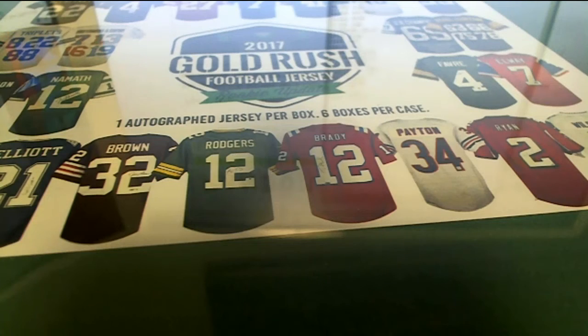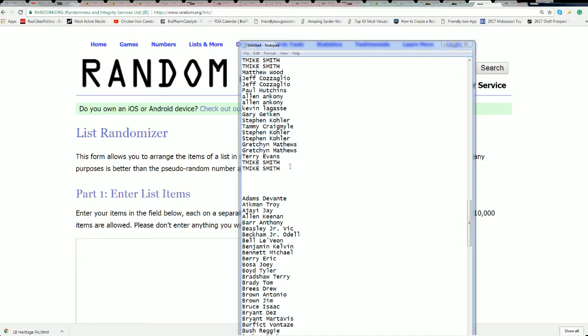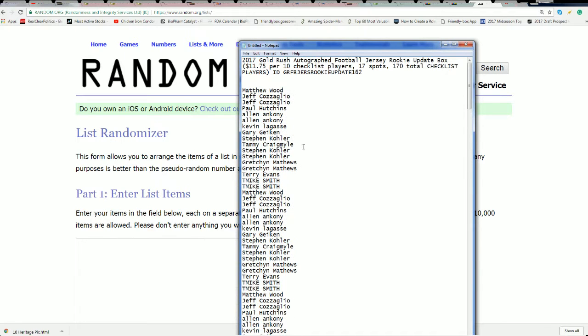We're about to see an autographed jersey, and we're getting ready to see somebody come away with a nice item. That's one thing I want to see, too. And it's our 162 box brace. This little code makes it easy to find on YouTube.